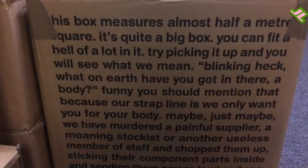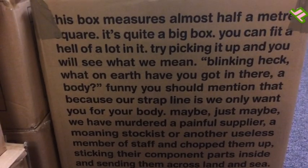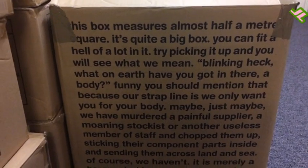This box, folks. This box measures almost half a meter square. It's quite a big box. You can fit a hell of a lot in it.